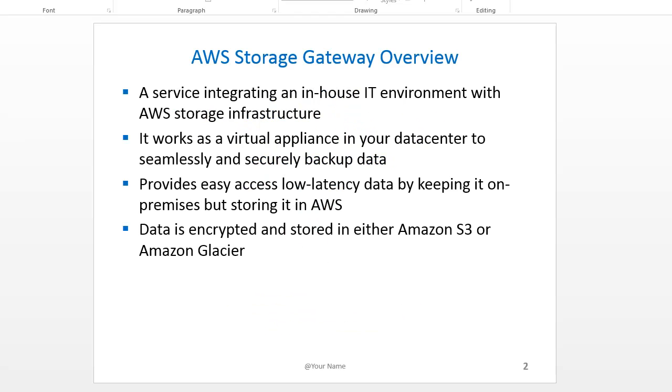What is the AWS Storage Gateway? Well, it's essentially a service that connects your on-premise IT environment with the storage infrastructure of Amazon Web Services. You can think of it as a virtual appliance that's in your data center and seamlessly and securely backs up your data. There's a few different flavors of the gateway that we'll get into in a moment, but essentially you can have access to your low latency data that you use on a regular basis and keep it on premises, and then store data that is not needed in AWS, or a couple different configuration options on how you want to set that up. The data is also encrypted.